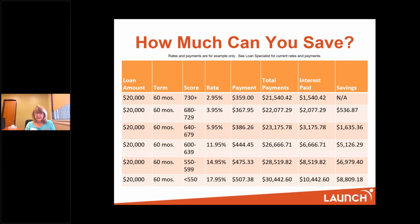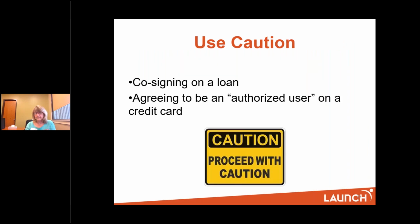All right, next slide. Oh, these are two big ones. These can really significantly impact a person, especially with good credit, because if somebody's asking you to co-sign a loan, most likely you're in the upper echelon of the credit, and this can affect your ability to get a loan in the future for yourself.